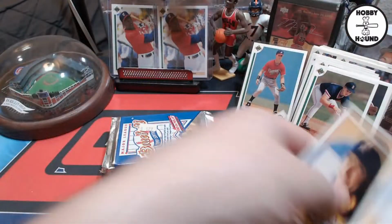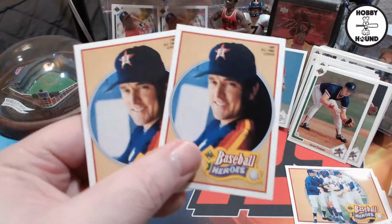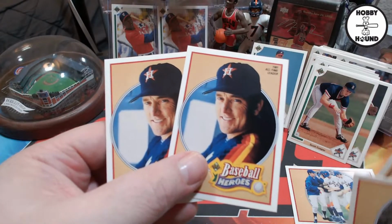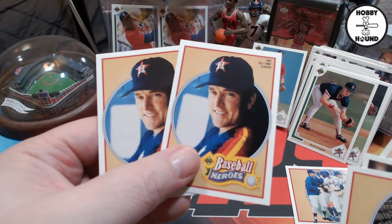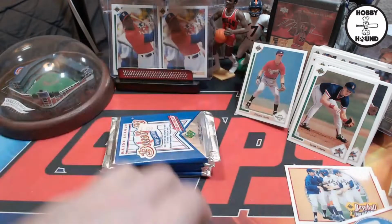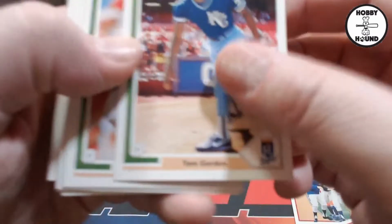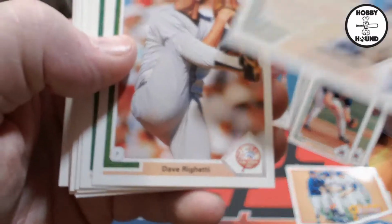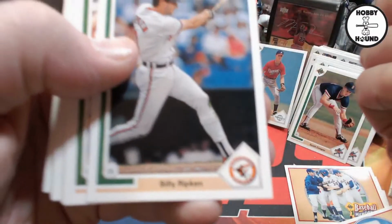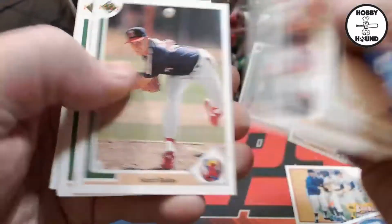So this is just cracking me up. So 2 of these, 3 of the Mets, 1 Rangers, and the Astrodome one. So more than I normally get, that's for sure. Another Billy Ripken. This is that same run as before. And Smoltz.